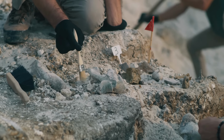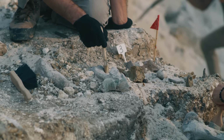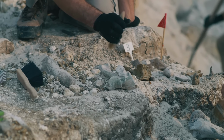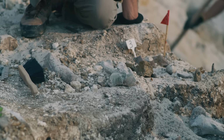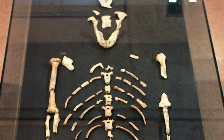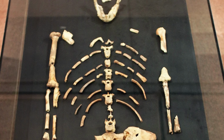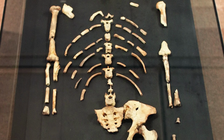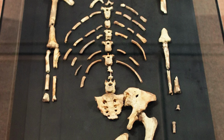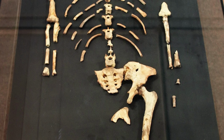On 24th November 1974, Donald Johanson and his graduate student Tom Gray, whilst undertaking an excavation in Hadar, Ethiopia, struck gold. There, in the ground preserved for over 3 million years, was the most complete ancient hominin fossil known to date. They would call her Lucy, after the Beatles hit Lucy in the Sky with Diamonds, that played on the radio around their campsite that evening.